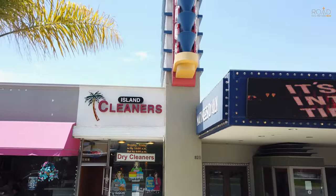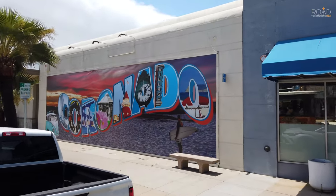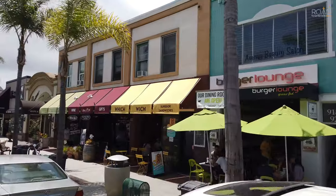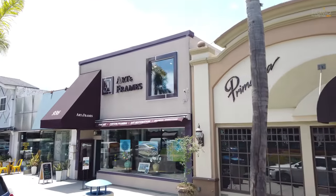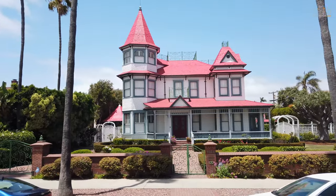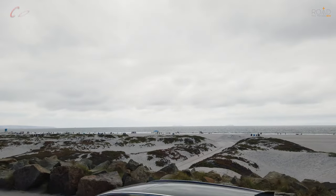Coronado has become a resort city filled with fine dining options, cool shops, and some of the most expensive rent and mortgage rates in the country. Coronado Beach has been voted one of the best beaches in America and a spectacular place for a swim.